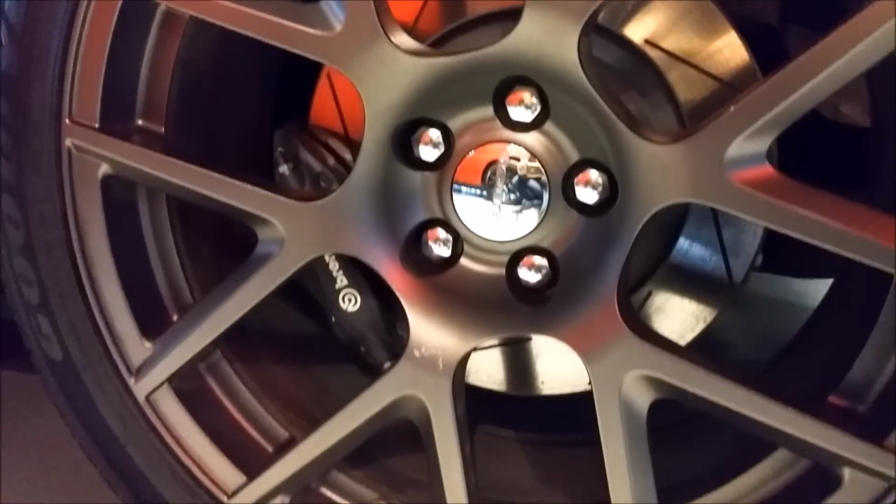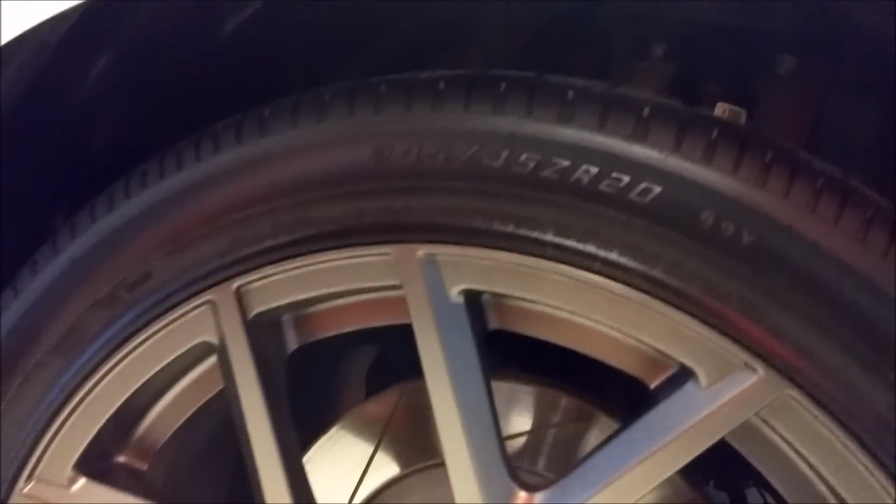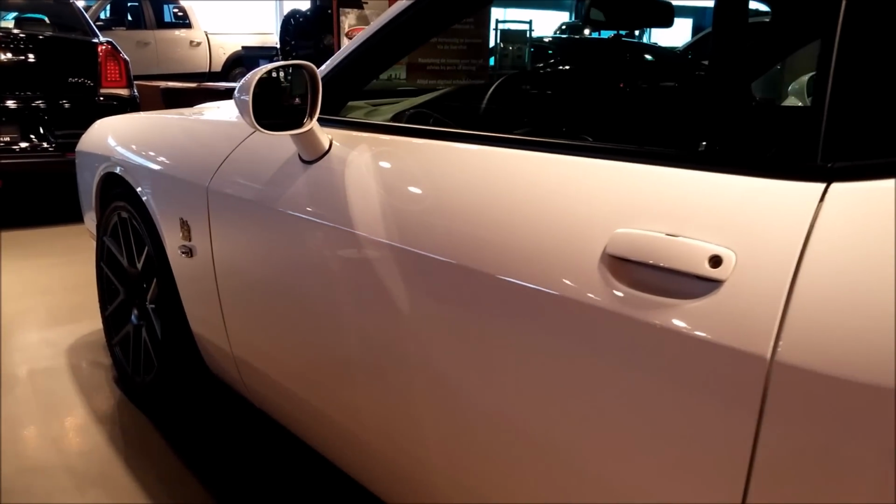245-45. 20-inch rims. Four piston calipers, all the way around. Solid disc brakes. Bilstein shocks. Keyless entry.